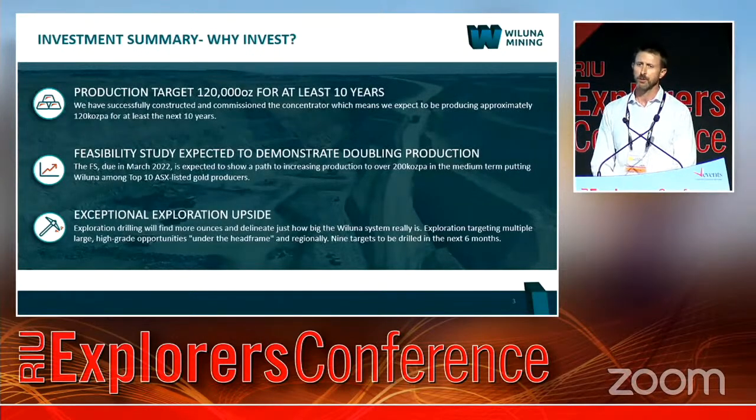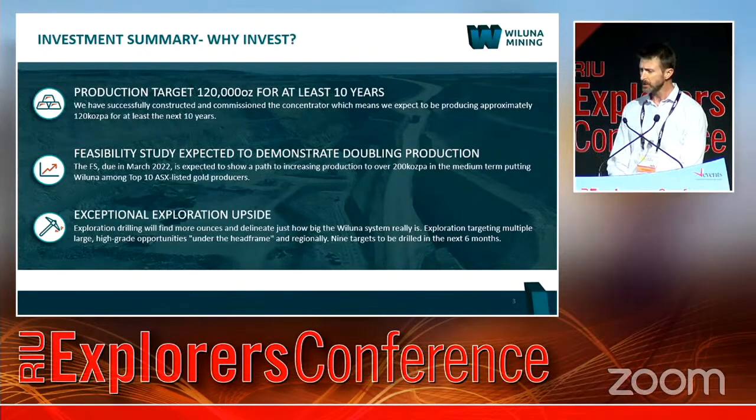The stage one concentrator is already operating above nameplate. And during the next few months, we'll be ramping up the underground mine to hit that run rate, and also building and commissioning the tailings retreatment plant, which adds about 20,000 ounces of that total at good margins. And next month, we'll publish updated reserves and a feasibility study for stage two, which we expect will show a pathway to double production to over 200,000 ounces, which will place Wiluna among the top 10 Australian gold mines. And we've got fantastic exploration upside. During the next 6 months, we're testing 9 large-scale targets around the Wiluna mine.